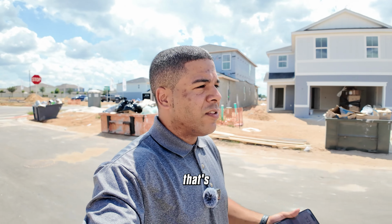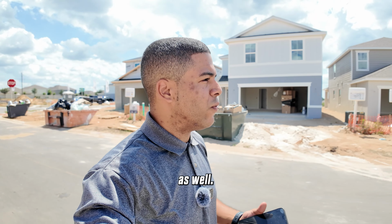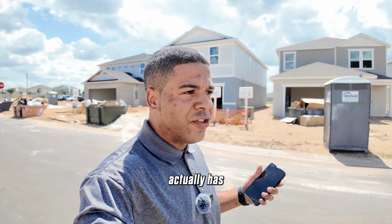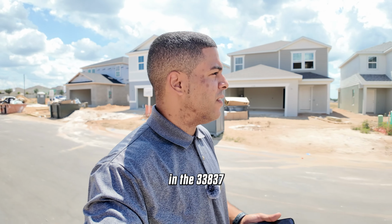But if you're looking for something that's already pre-selected and you don't want to deal with all of that hassle, then this is the place for you as well. Now, here in this community, we're located in Davenport, right off of Highway 27. There actually is an entrance off of Highway 27. We're in the 33837 zip code.